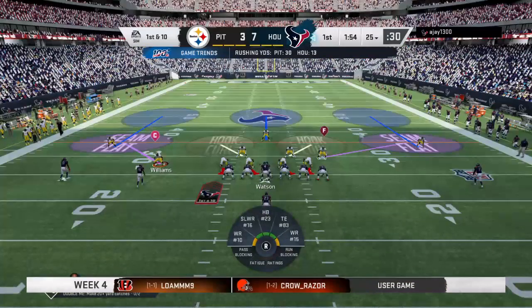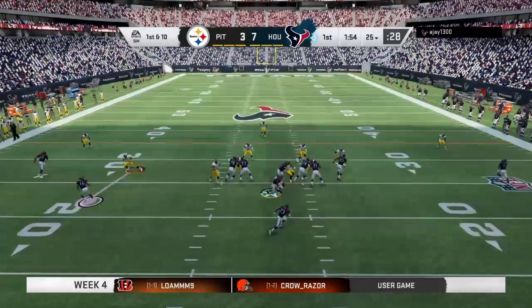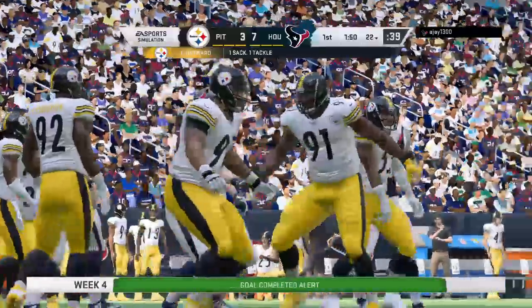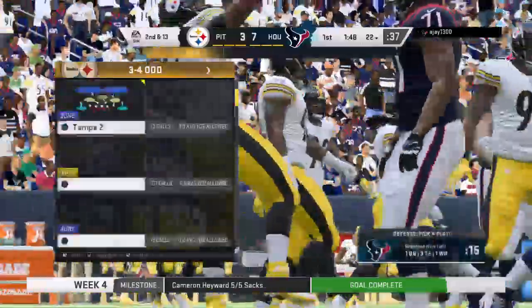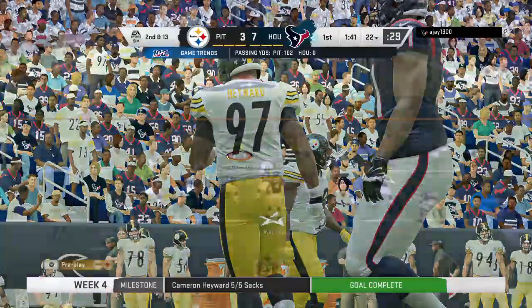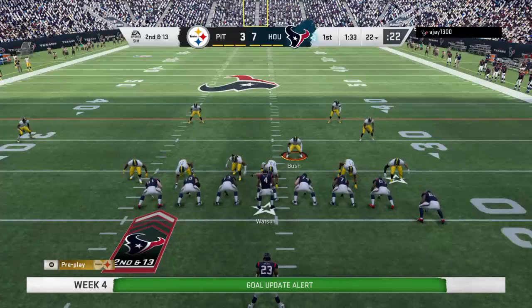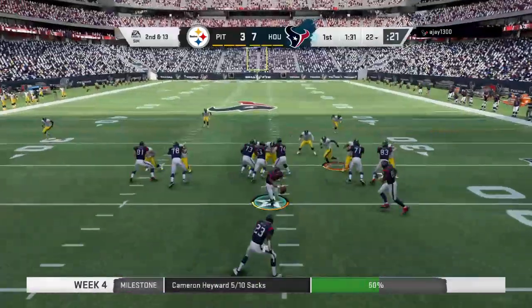And following the interception, just any interception, are you a little bit more cautious? And the Steeler pressure too much here. He's going down. Cameron Heyward able to record his 5th sack of the season. So after the sack, they'll come up on a still manageable 2nd and 13.